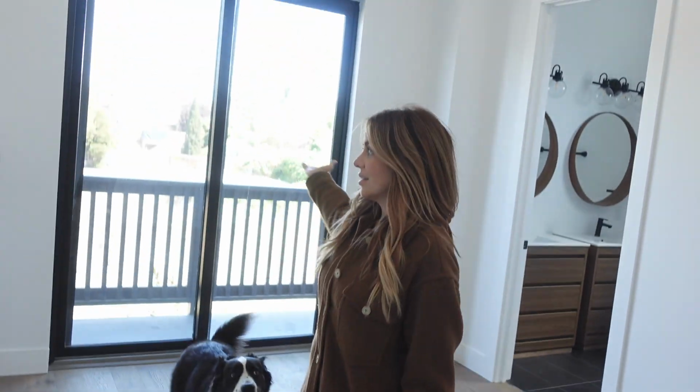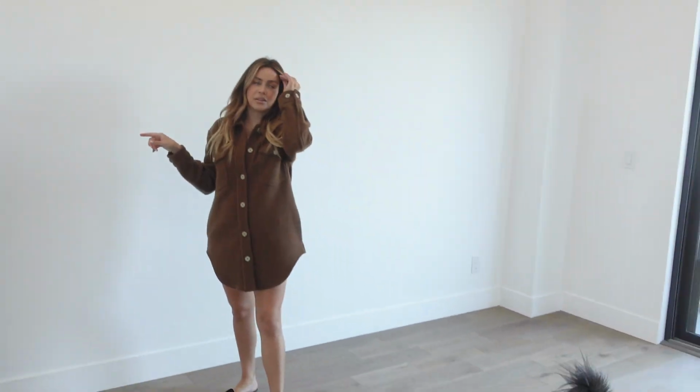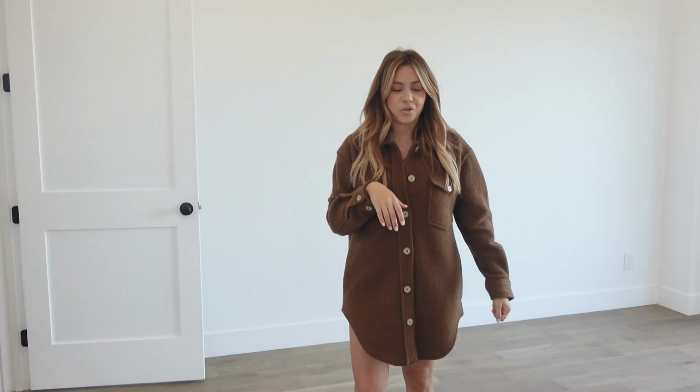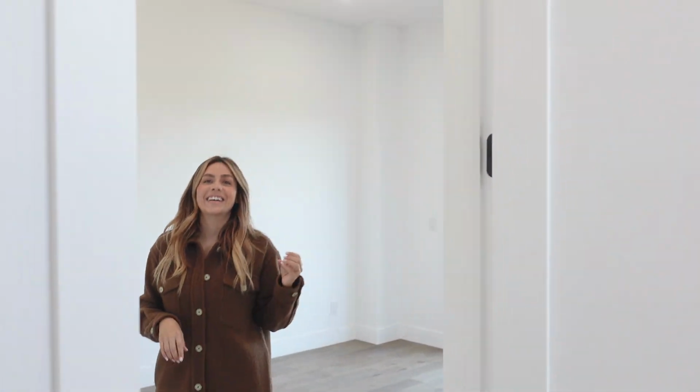So this is the master bedroom, which is the only thing in this place that is actually smaller than what we currently have. Even though our condo was small, because it's loft style, the bedroom was massive. It was bigger than the living room, bigger than everything. So now we actually have a normal master bedroom. Adam's in the closet right now. We're going to be building out the closet because obviously we can't move into this.